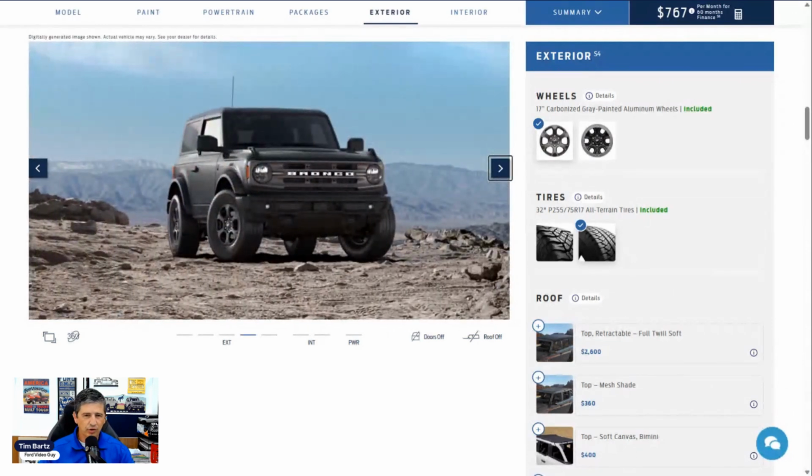We do have for the grill carbonized gray painted grill up here, and molded in. It says that it's molded into that, but I don't believe it is. It is actually painted on the grill, so that way if you wanted to paint it, you could. Been tempted to do that myself. You do have the white Bronco lettering as well in the grill there itself. Active grill shutters is going to open and close when it needs to help bring air inside the vehicle or into the engine, help it perform better.